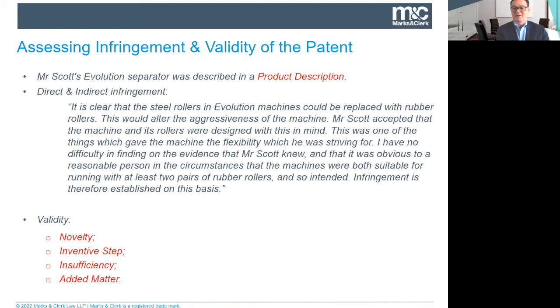But then you have an appeal to the Court of Appeal. That appeal judge decides that actually the High Court judge was in error because the way he construed the patent was wrong, it was too narrow.